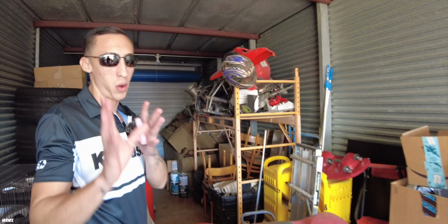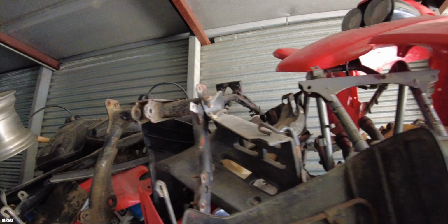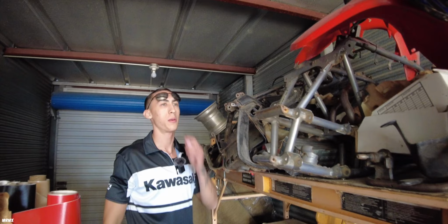Now this is what y'all been wanting to see, so y'all better give this video a like for real. We got two frames, an engine somewhere all up in here, an exhaust and all that. We got everything for another four-wheeler. So we got three four-wheeler builds coming 2021. Which 2021 or 2022? 2021. Okay. I thought we were 2021 already.